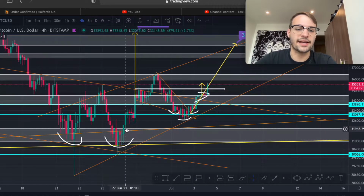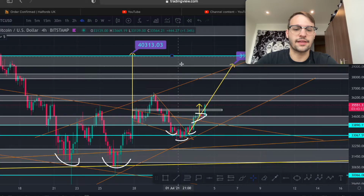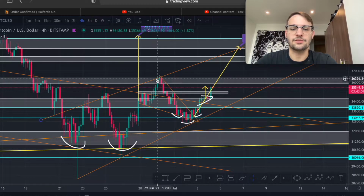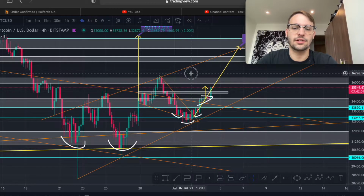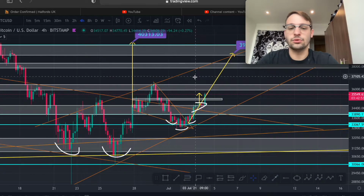And then we've had this massive push up, and I said in the video, if we break this neckline here, this is our target up here, 40,000. And as you can see, as soon as we broke it, we started heading up, but we found resistance here. And that's why we came down, and then we lost the neckline. So this means that the pattern is no longer in play, but it can come back into play if we break the neckline again, which we did. So we got the target 40,000 again, but there's more to it.